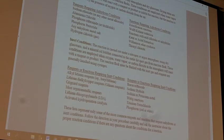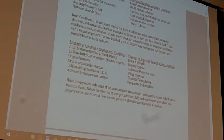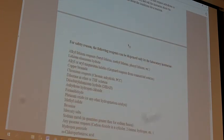We won't just set you free and have you figure it out on your own. We will give you guidance on how to do this, but we want to make sure that you are aware of the chemicals that potentially would need these and what type of conditions would be involved. The other side, so keep this in mind as you're looking through your precedents to see if any of the chemicals you're using fall in these categories.